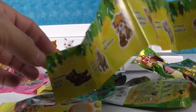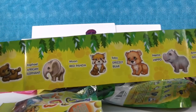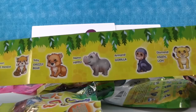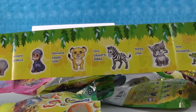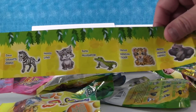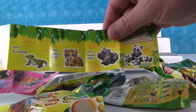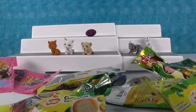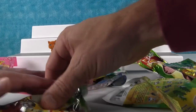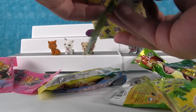Let's see, there's a bear. A couple bears. A red panda, which is not a panda at all, it's a raccoon. Hippo. There's another lion. Asiatic lion. There's a lynx. And a Bengal tiger and a minor hippo. A minor hippo and a major hippo. That's right. All right, let's see. Hopefully we get somebody we know what it is.